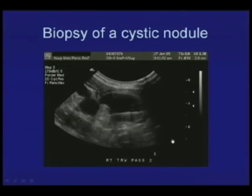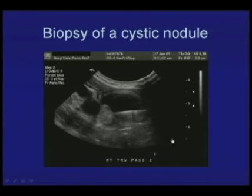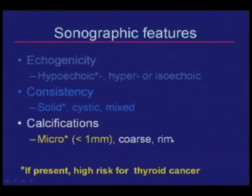Now, this particular slide here will show us how the FNA can be performed when we have a cystic nodule. Under ultrasound guidance, the needle can be passed into the solid element, obtaining cells from that area, avoiding the cystic area, which is typically non-diagnostic.